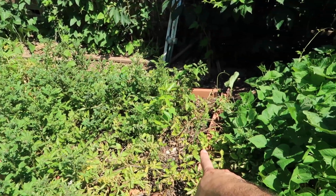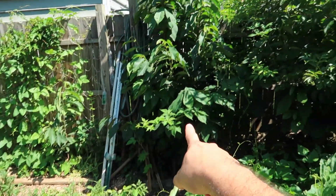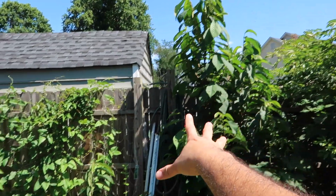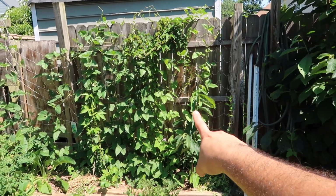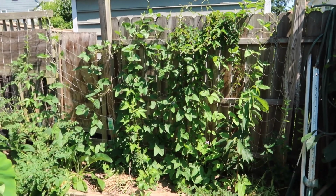They're starting to die back, so that tells me that I need to harvest these very soon. This tall tree right here is a pawpaw tree, and I'm hopeful in a few more years I'll get some fruit out of that. On this fence line I have a little mesh, and I am growing some yard-long green beans here. So hopefully they'll start producing soon, because I see some of the flowers right over there.